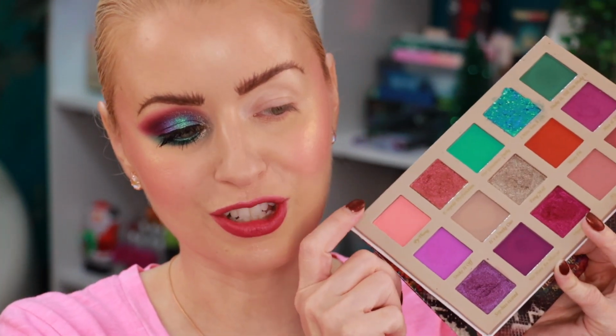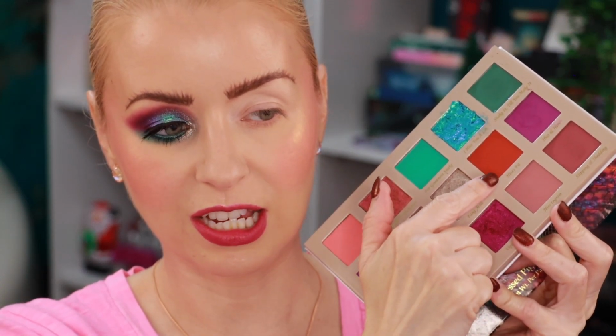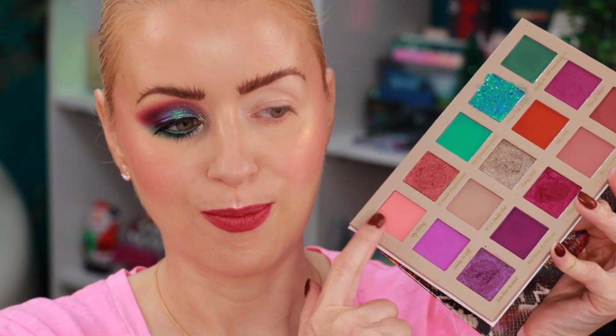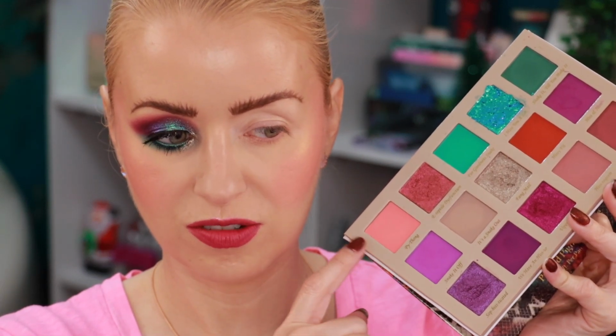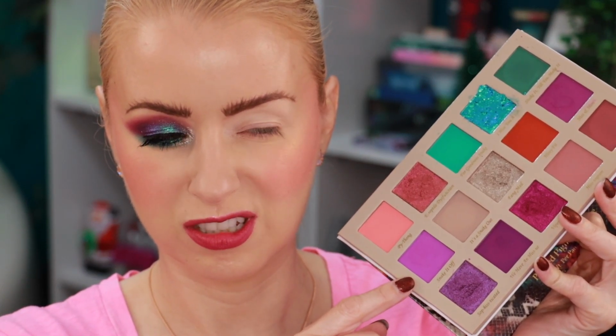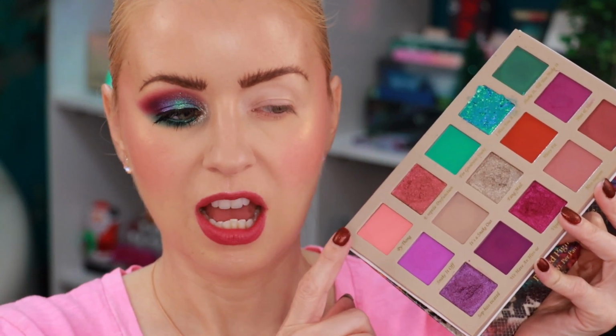So for look number two, I really want to work with this coral shade, and then I think I will either go into this shade or maybe even this shade. But look at how beautiful the coral and purple look together. Actually, no. I think I'm going to use these two shades. Am I? Maybe I'll do this on the lower lash line. We'll see. I'm going to start first with this one, and then we'll see where I go from there.